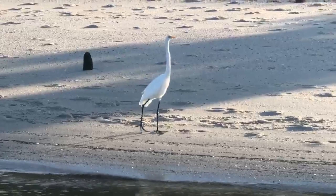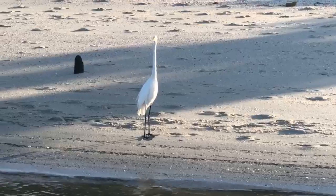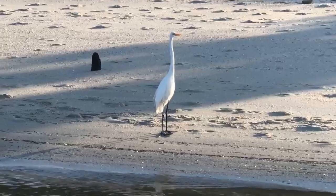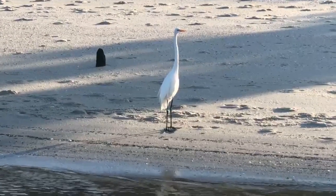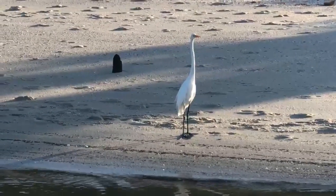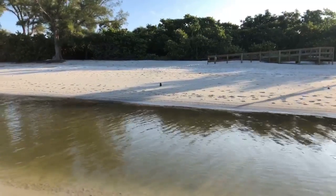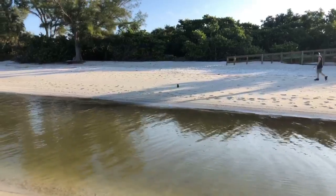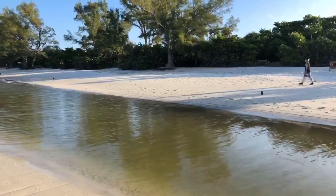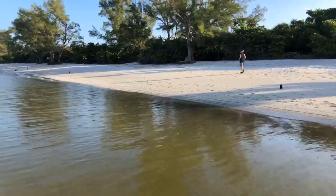Another one of the beautiful species of birds here on the beach. So cool. Yep. Startled by somebody walking up the beach there. I'm gonna cross back over, get off the sandbar and back up on the beach.